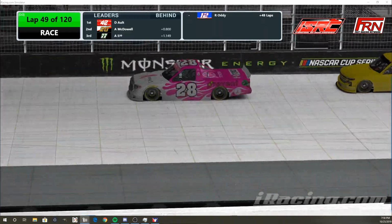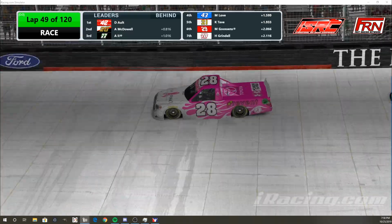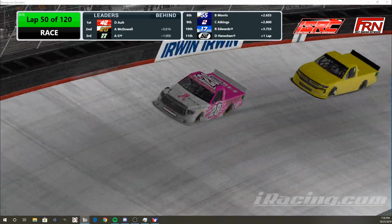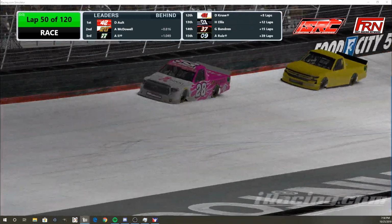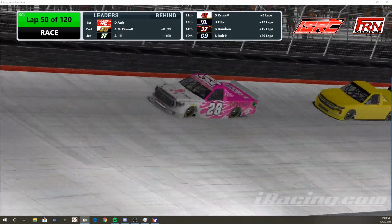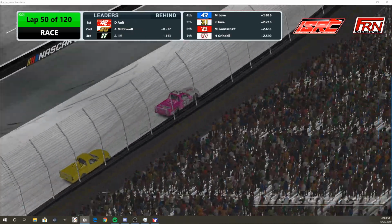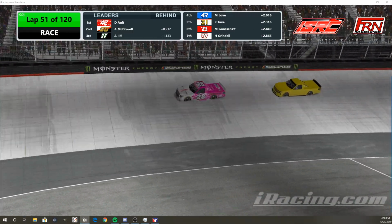McDowell gets into the wall a little bit off of 2. Here comes Smith, a car length back off of him, before they come to the start-finish line. Dylan Alt with a 0.8 of a second lead over McDowell. Aaron Smith all over the rear bumper of that 28 machine.